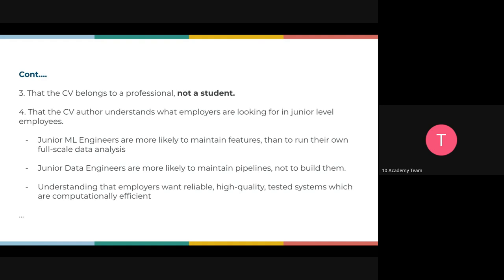And also understanding that employers want reliable, high quality tested systems, which are computationally efficient. Also, you should be able to showcase that in your summary.